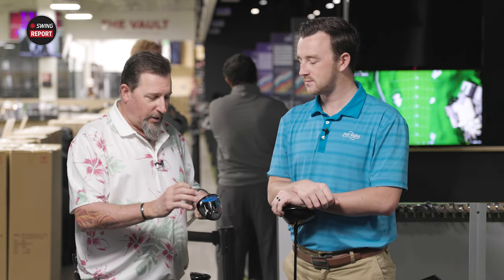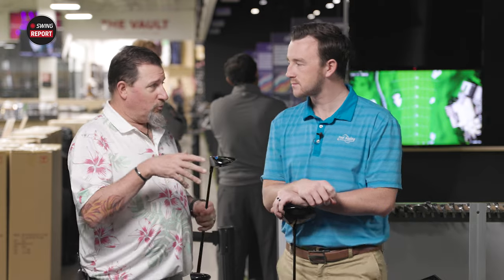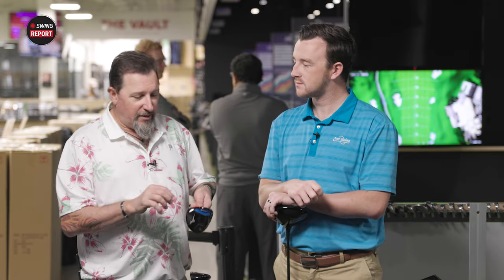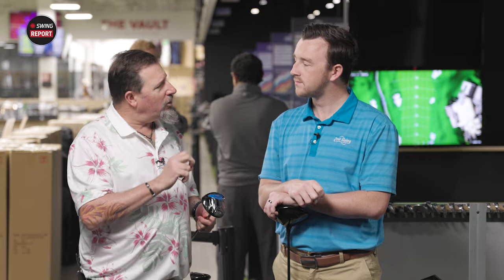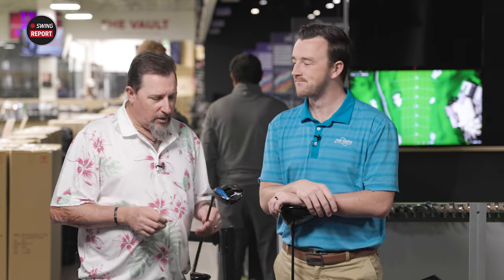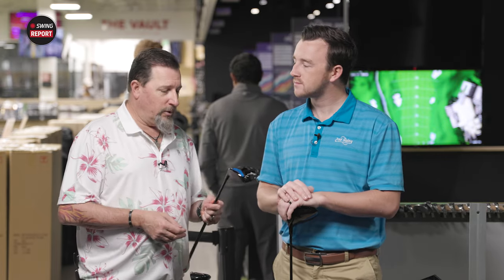It kind of falls in between. It's not a shallow face and it's not a really deep face. We did produce reasonably good trajectory with this. I felt like if anything, the face felt maybe just a little bit harder, a little firmer feel. And that's the player preference thing. But again, we got good tunability, so we can make this do pretty much whatever we want it to do.